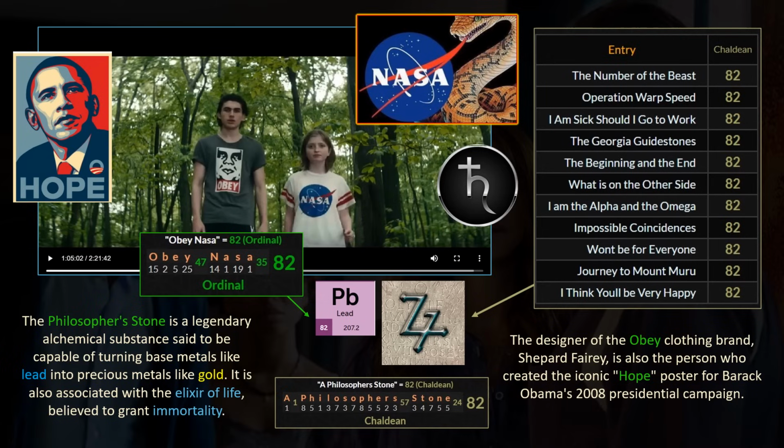We see the Obey NASA setup here in the movie, the subliminal messaging. Interestingly, the Obey T-shirt brand and the artwork used for the Obey clothing brand is done by the same artist, Shepard Fairey, who is also the person who created the iconic Hope poster for Barack Obama's 2008 presidential campaign. I mean, what are the odds, right? So this is done with intent, in my opinion. So we have the Obey clothing line, and put together is Obey NASA for the subliminal understanding.